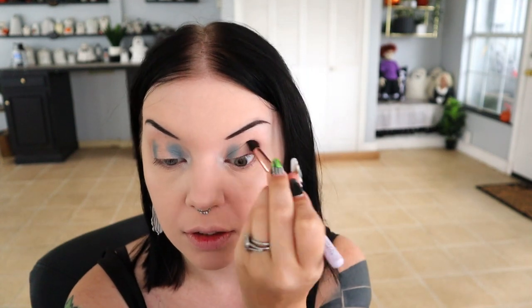I'm going to take Halloween Icon, which is this one. Go a little bit on here. As we can see, it's drier, right? So I'm going to have to tip it a little bit more. And I'm just going to blend the edges, deepen up the color a little bit. I'm going to go back in here. This didn't really pick up very well. There we go. Just going to blend out. I thought going darker with the second color would give a little bit more dimension to the look. So that's what I'm doing. I'm just blending it in my crease here, kind of connecting it over the center. But again, the center of the lid needs to remain light for this halo.